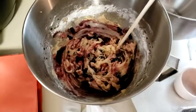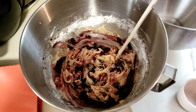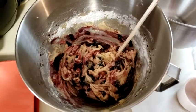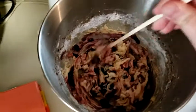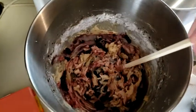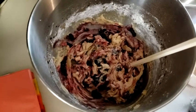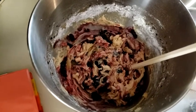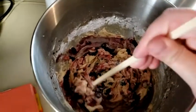So I am making, what are these called? Blueberry muffin cookies. I saw the recipe the other day and thought they looked really good, so I got the ingredients for it. They're apparently a copycat recipe from Crumble Cookies. Everybody's been talking about that cookie place lately, and there is none close enough to me.